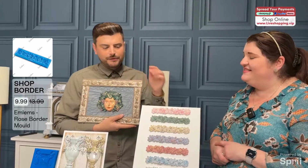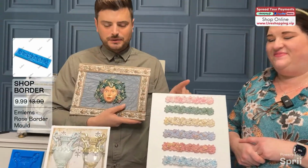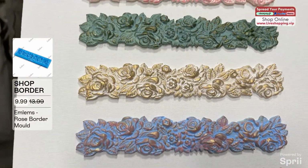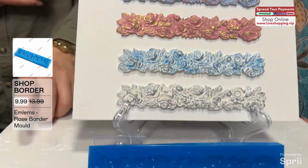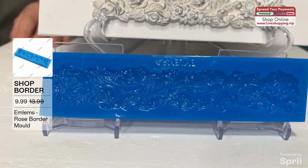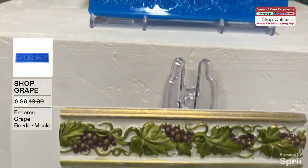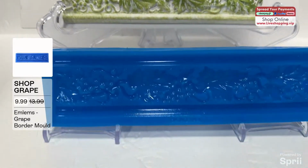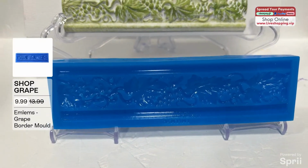So, of course, if you want to go for your border here at the top, this one here is Shop Border for you. It's just £9.99. You've got a saving of £4 on that one. And Shop Grape, down there, will land you your grape border for just £9.99. Again, you do have a saving of £4 on this one. So incredible savings across the show.